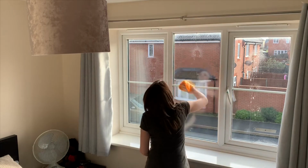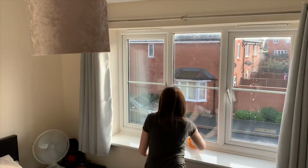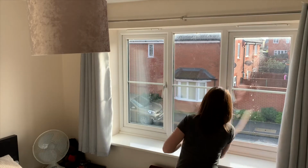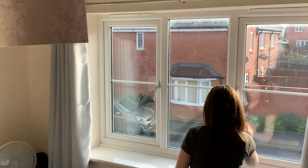So while I've got the net curtains down, I am going to go in and give the windows a quick clean. I wasn't going to do that today, but as the nets are out the way, it's just so much easier to do it this way.